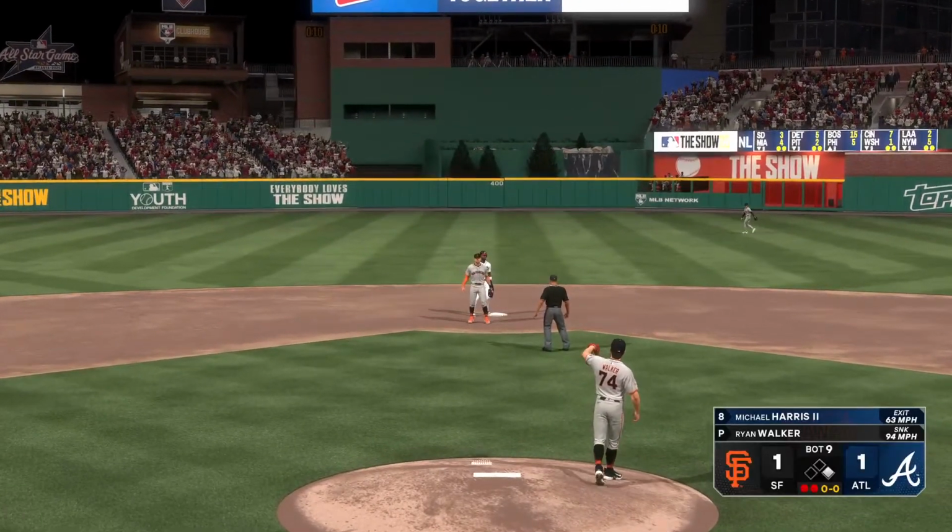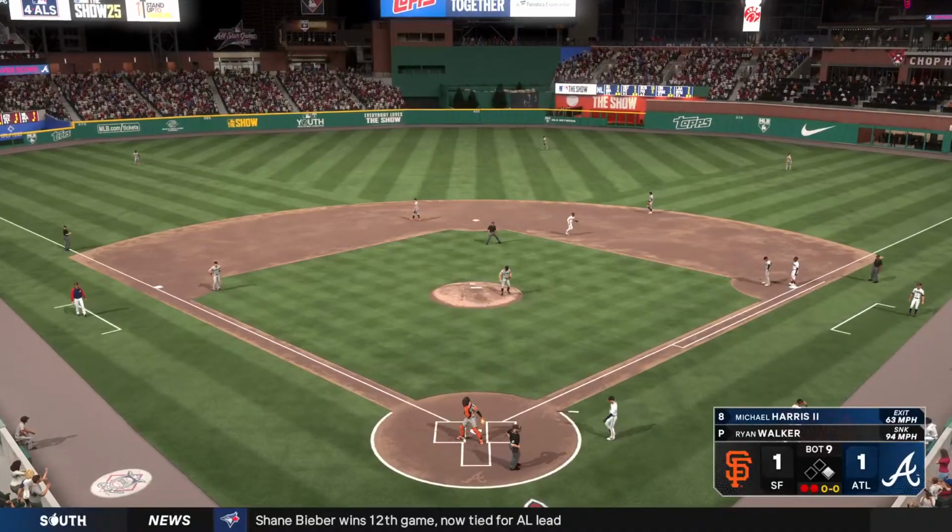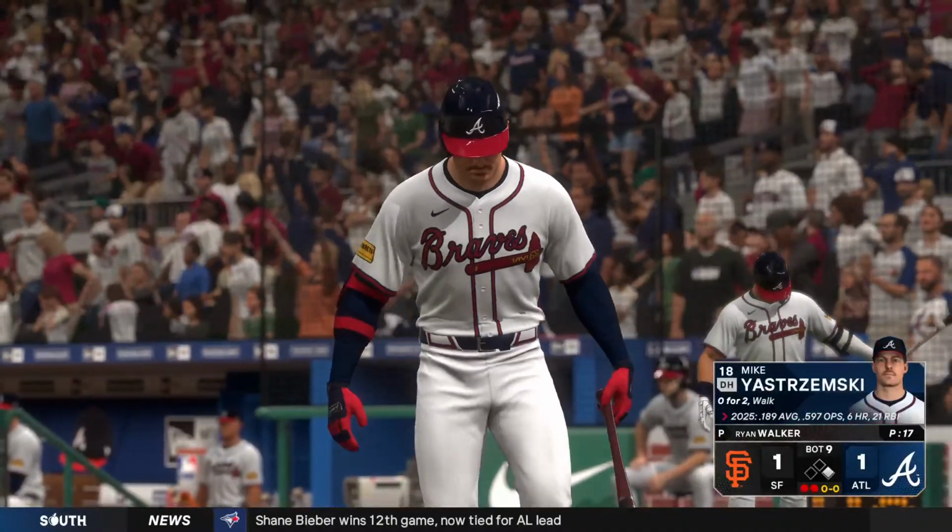I promise you, there are guys that get a little bit faster when they can smell an RBI. That was a possible inning-ending double play. Great hustle, and he gets rewarded with the RBI because of it.